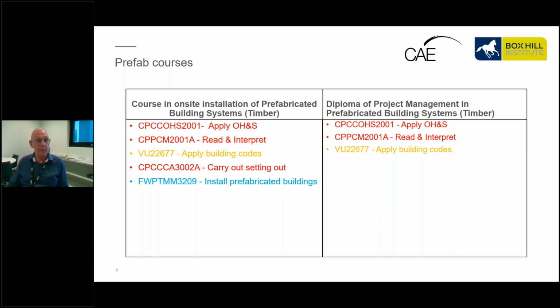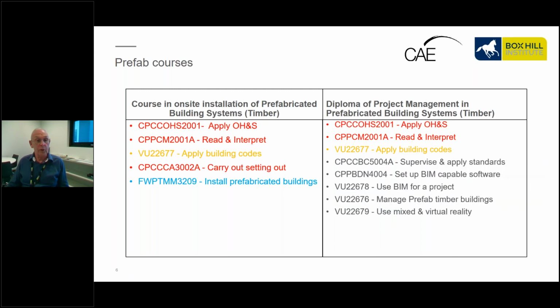In the diploma, we've got 5 units which are showing you the BIM. There are some BIM units there, building information modelling, and a virtual reality subject, which is very exciting. And there's another video I've got a bit later on where we're combining the traditional with the BIM.